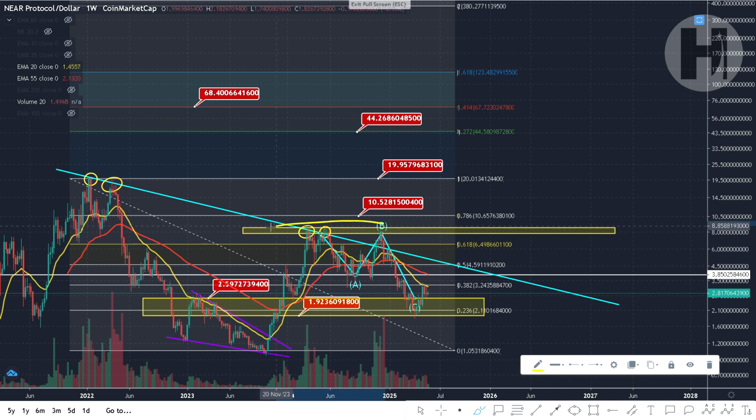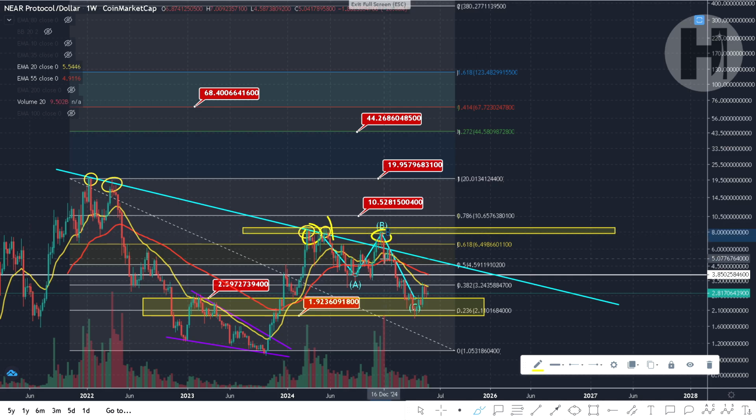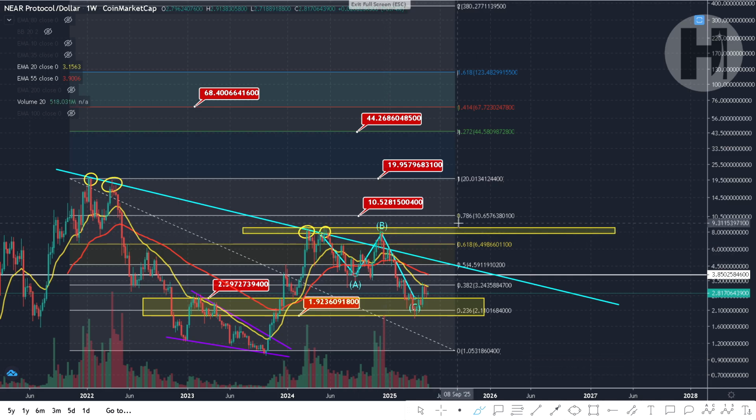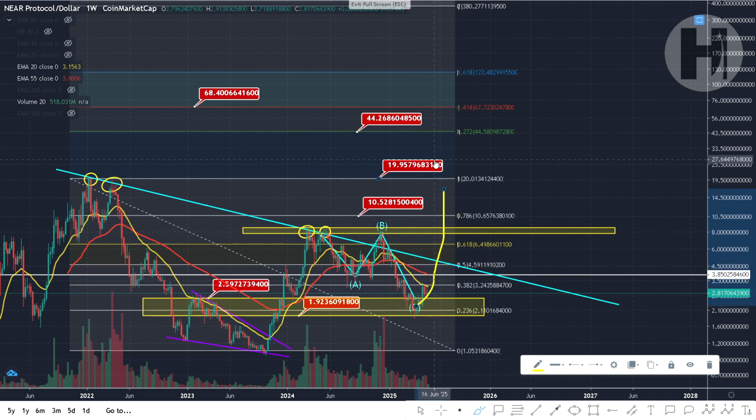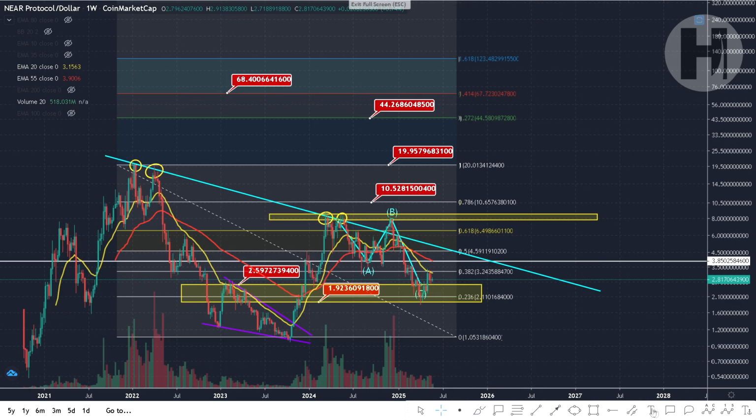So this area is going to be very important for us to break through. We've been rejected 3 times before, in March 2024, in May 2024, and in December 2024 from that block there. And on our 4th time, we do want to break through it. That's going to be very important if we are at least looking to get back up to the all-time high prices of $20.